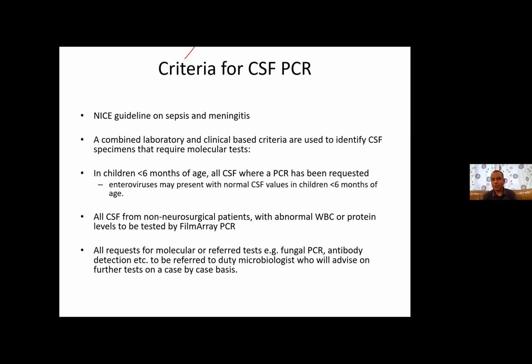Now, this was nothing new in literature; it has been described for long. So we said, for all patients less than 6 months old, wherever CSF PCR is requested, we will do that. But all CSF from non-neurosurgical patients with abnormal white cell count or protein level is tested by film array PCR. So our lab has been empowered.